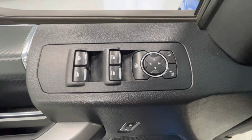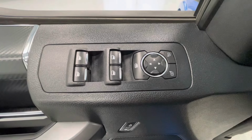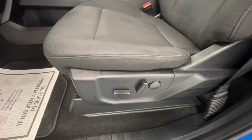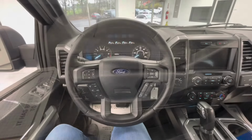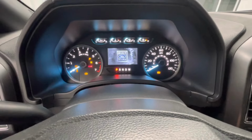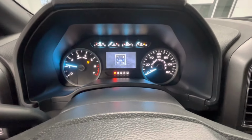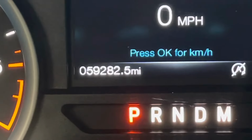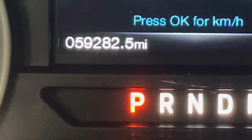Making our way now to some of the interior features of this vehicle, it will come equipped with power windows, power mirrors, power locks, and power seat adjustments. Hopping on in, let's go ahead and start this vehicle up for y'all. You will notice that this vehicle will come with just over 59,000 miles on it.